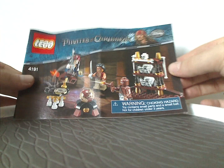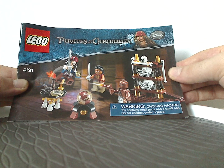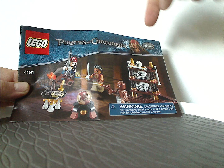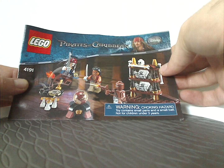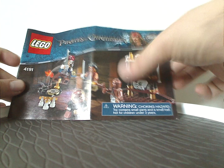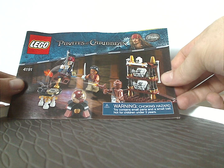So on the front of this booklet, the only one I have for the Captain's Cabin, we have the LEGO Pirates of the Caribbean logo and also the Disney logo and the neat wordmark that carried on to all of the sets of the wave. And then a picture of everything in action, choking hazard, and set number 4191.